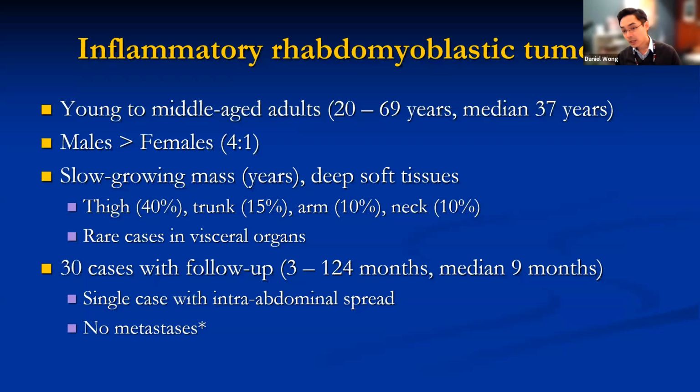So at the moment, there are about 30 of these cases reported in the literature. Based on this, the tumor appears to affect young to middle-aged adults with a median of about 37 years. There is quite a strong male predisposition with a ratio of 4:1. And the classical history is of a slow-growing mass that develops over years in deep soft tissue, especially within the extremities. And the thigh is the most common location, followed by the trunk, arms, and neck.